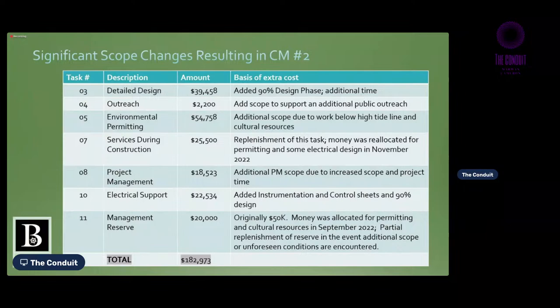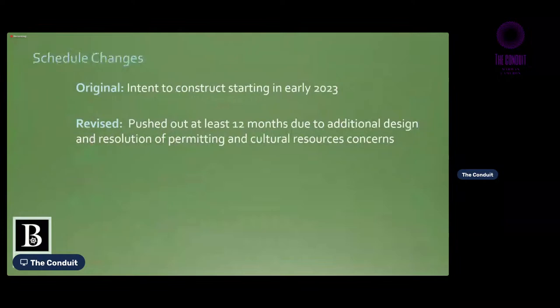That's it. One more slide. And then the impact on the schedule. Originally, we were intending to construct starting in early 2023, but because of these impacts on permitting and cultural resources issues, it's been pushed out 12 months. So it's a big impact on the project and the project management and how we can deliver this project. Thank you.